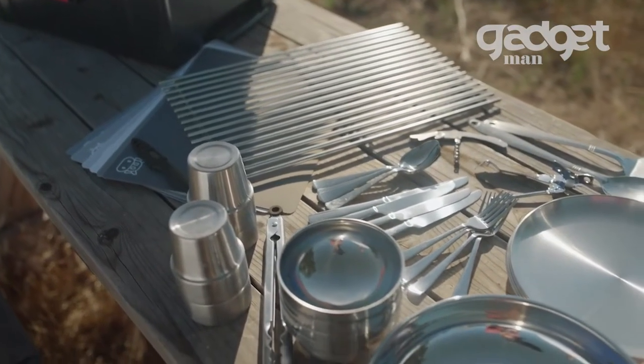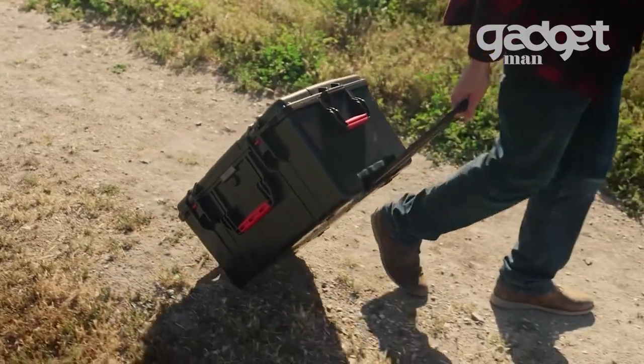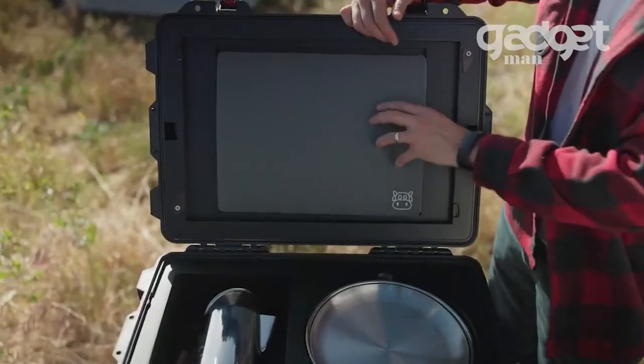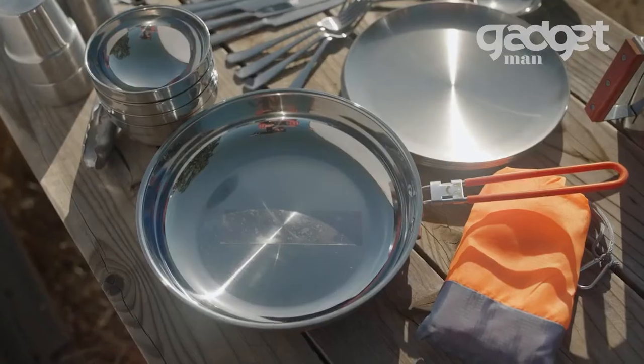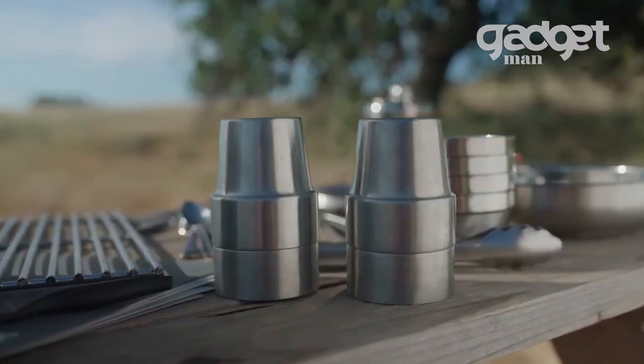It consolidates all the kitchen gear that you're going to need for your camping trip and puts it all into one box. Stainless steel grill, full cutting board, kitchen knife, camping kettle, 10-inch fry pan, 4 stainless steel plates, 4 stainless steel bowls, and 4 coffee cups, which are double-walled.